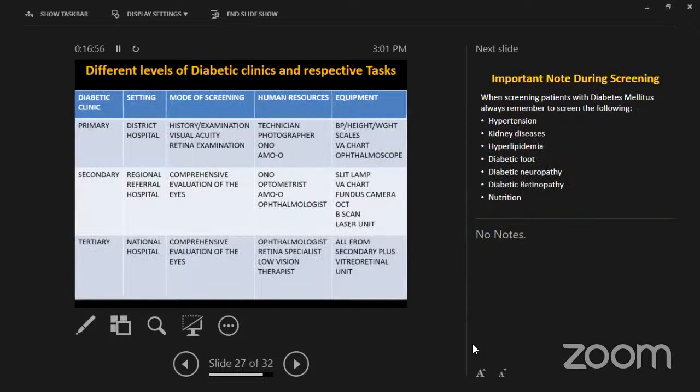When I'm talking about the primary level of diabetic clinics, I mean the district hospital. So what exactly do we need? We need very few tools. All we need is human resources, such as an ophthalmic nurse or an assistant medical officer who is trained in ophthalmology, and a few tools, such as a blood pressure machine, height and weight scales, EHR, and an ophthalmoscope. If they are properly trained, we can get enough patients from these centers and prevent them from getting the complicated types of diabetic retinopathy.